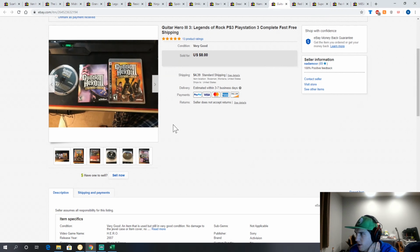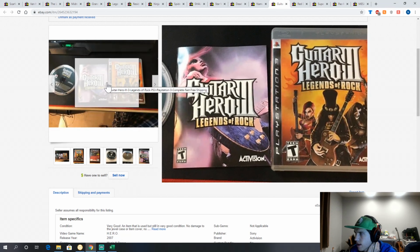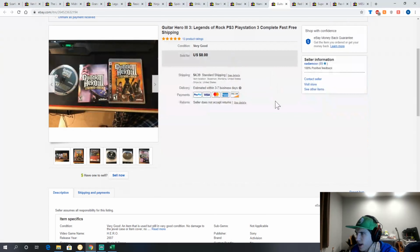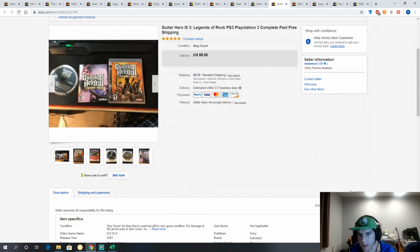So let's copy Guitar Hero 3 Legends of Rock for PS3. This is actually one of the Guitar Hero games that seems to flip pretty well. It's worth about $8 on every system, and they find it all the time at some pawn shops for $5. This is like Goodwill for $3. So yeah, it's worth it. What did I profit on that? I think I wrote that down. Yeah, I profited about $5 from it. $4, so that's worth it.